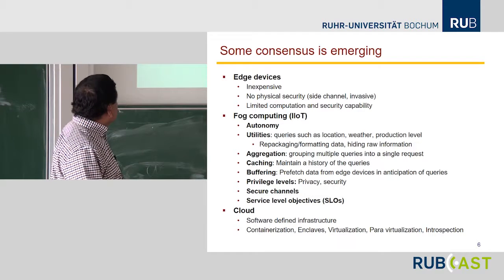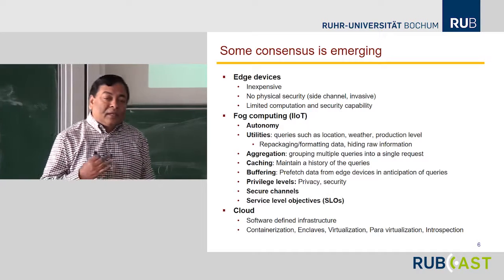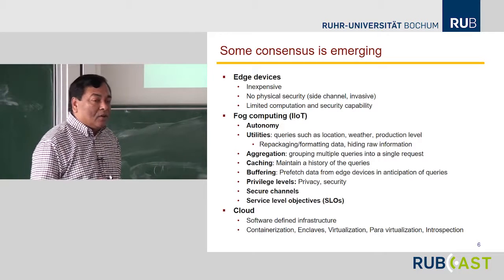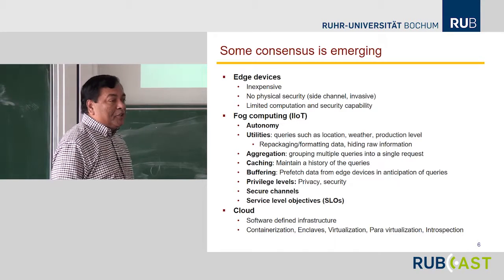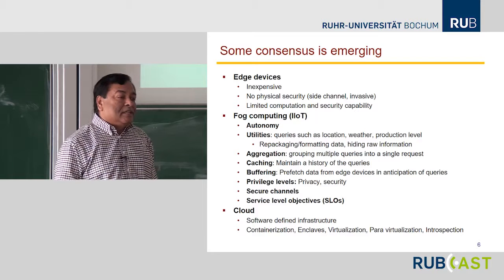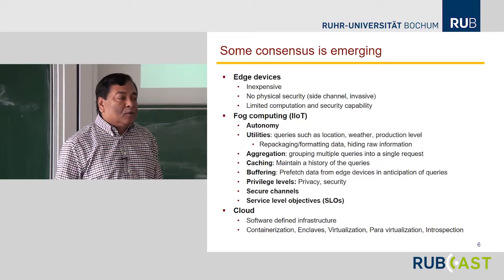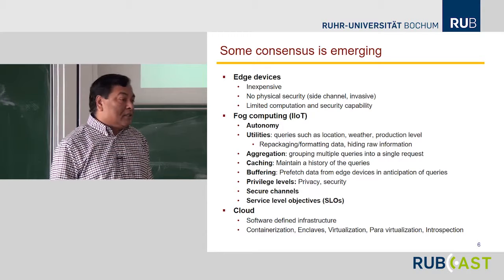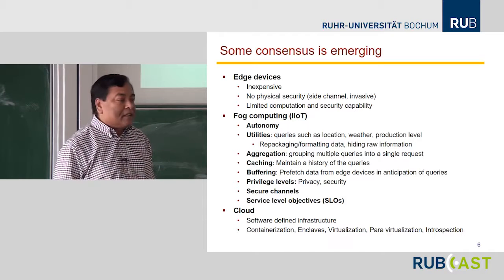They also assume that these edge devices will then connect with what they call cloudlet or the fog computing. And the primary purpose of fog computing is to provide some degree of autonomy. So in the industrial applications, what will happen is every now and then you lose connection to the internet. And the same thing will happen in medical devices, that every now and then you lose connection to the internet.